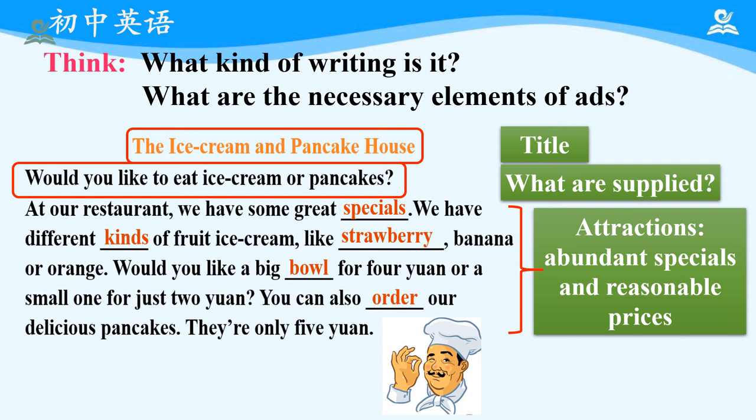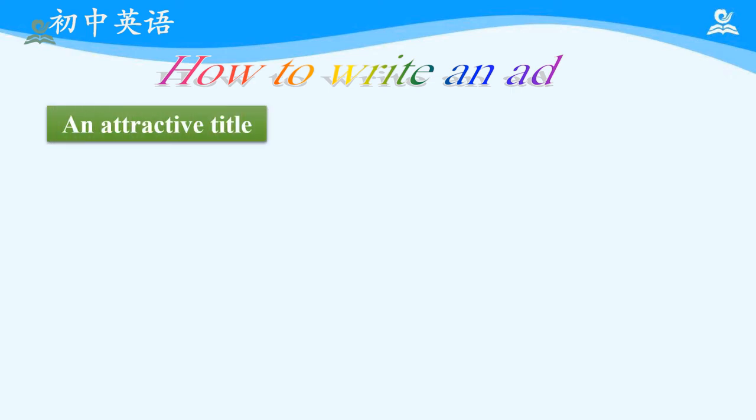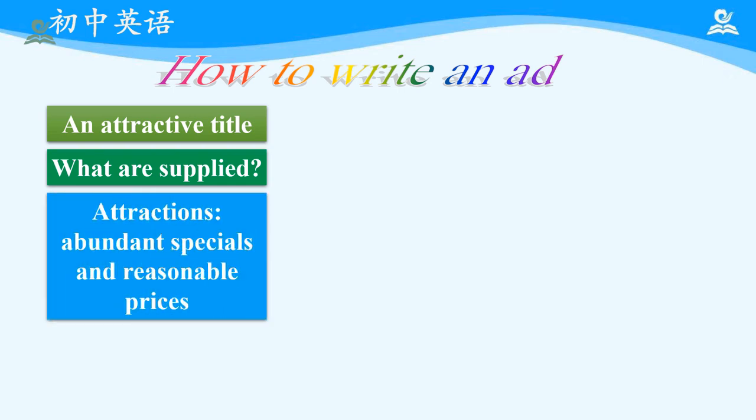For example, from this advertisement, we know that they offer some great specials. They have different kinds of fruit ice cream at great prices. And their pancakes are not only delicious, but also at a very attractive price. Let's summarize how to write an ad. In the advertisement, we should have an attractive title, tell the customers what is supplied, and present our special strengths such as reasonable prices and special dishes. And besides, we'd better tell the customers how to contact the restaurant or how to order food.